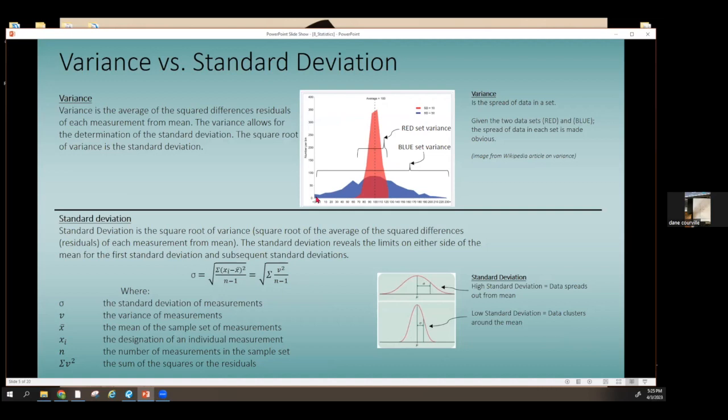When we did the blue, let's say, we had values all the way from 0 to 230. So the spread of our data is larger. We have a larger variance with this blue data set than we do with the red. With the red, our variance is only between 65 and 125. So the spread of our data is what variance is. And if we take the square root of our variance value, then we get our standard deviation.